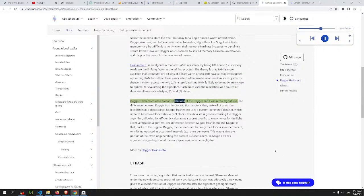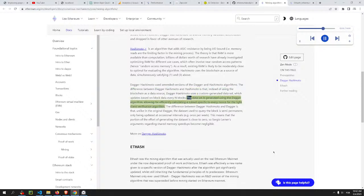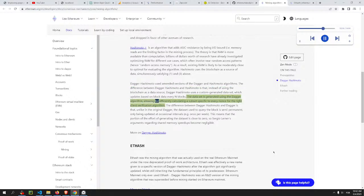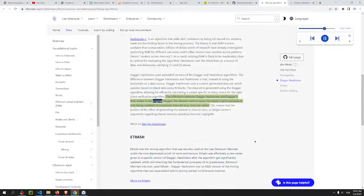Dagger Hashimoto used amended versions of the Dagger and Hashimoto algorithms. The difference between Dagger Hashimoto and Hashimoto is that, instead of using the blockchain as a data source, Dagger Hashimoto uses a custom-generated dataset, which updates based on block data every n blocks. The dataset is generated using the Dagger algorithm, allowing for efficiently calculating a subset specific to every nonce for the light client verification algorithm.